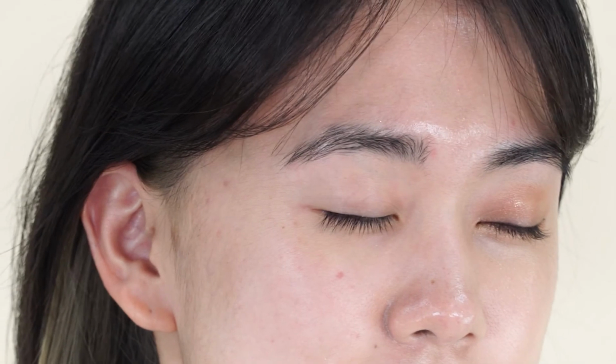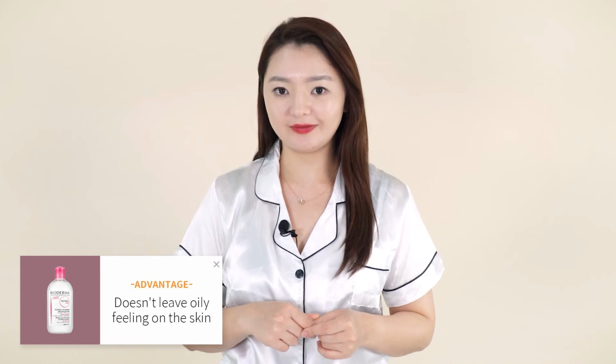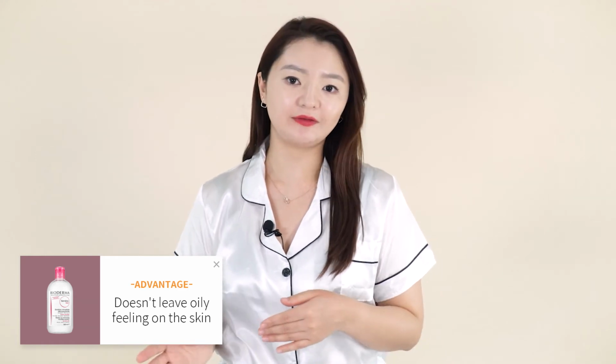Here we can see Amy's skin right after application. She did mention that she had some eye stinging sensation right after using the micellar water. But the good part is that cleansing water does not leave any oily or greasy feeling on the skin right after application, compared to the cleansing balm or cleansing oil.